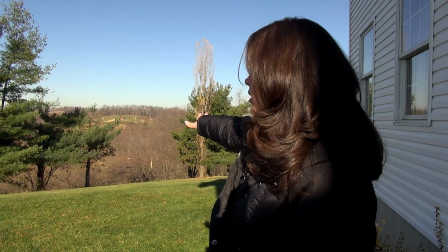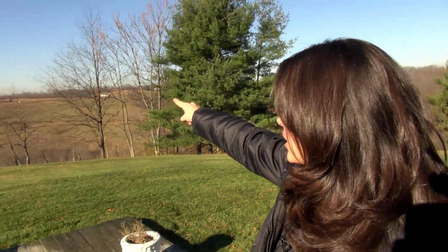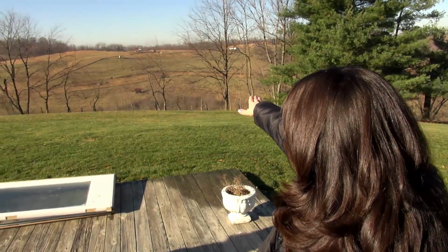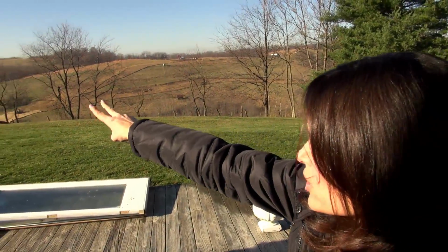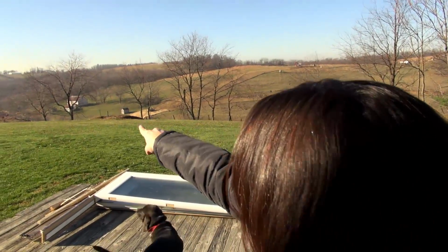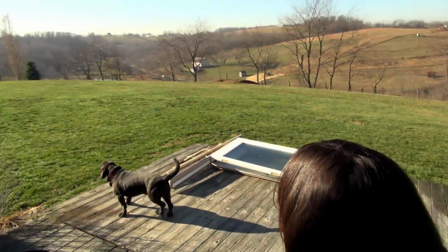So there's this one. There's another well pad right up along the crest of the hill, kind of behind the trees. And then there's 3 more well pads over in this direction. And if you look closely, you can see the drill rig. Oh yeah, there's the top of it.